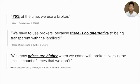The last information we got was that they know that when they come with the broker, the prices are higher. So they do understand that there is a pain point when coming with a broker. And obviously, they do prefer that 25% when they don't have to come with a broker. Now, we validated this was a problem for both the tenant and for the landlord.